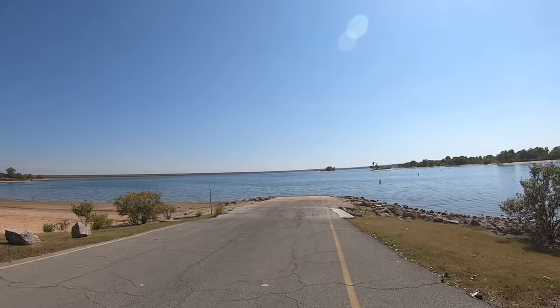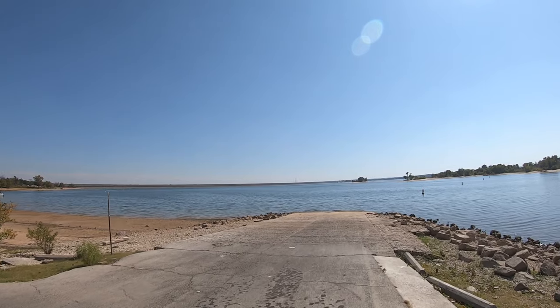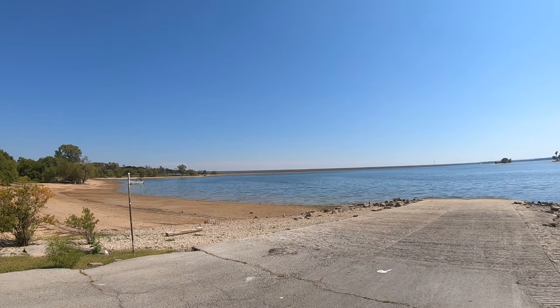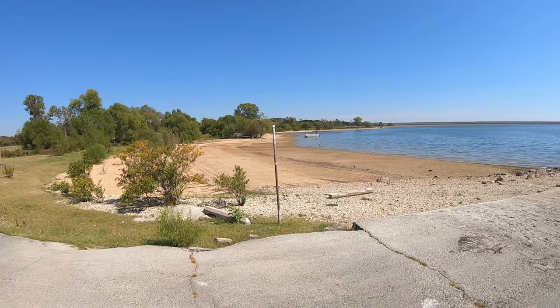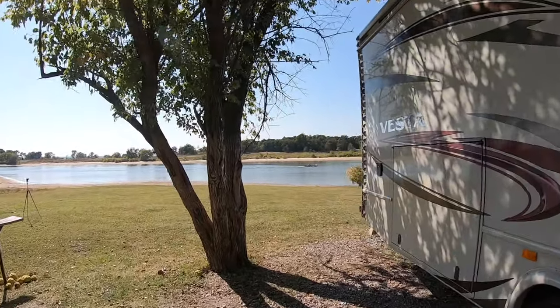This is almost an idyllic campground. You see the track hoe over there, they're trying to get it out. I guess they're just cleaning out the swim area. You can't see it, it's too far out. All right, let's go find some more stuff. Burns Run East, Lake Texoma, the Oklahoma side of the Texoma. We are officially camping. I'm set up, finally.